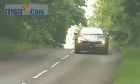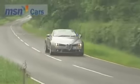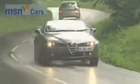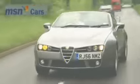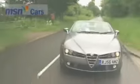8.8 seconds to 62 miles per hour is nothing better than okay, and you have to work the engine and the notchy gear change hard to achieve even that. Steering is weighty and direct, but curiously passes little information through to the driver. There is tons of grip, so cornering speeds are impressive, but there's something decidedly wrong with the way this whole car has been set up for British roads.